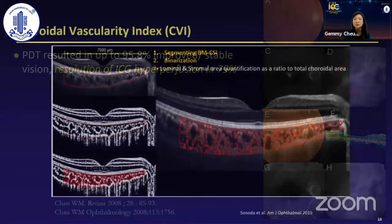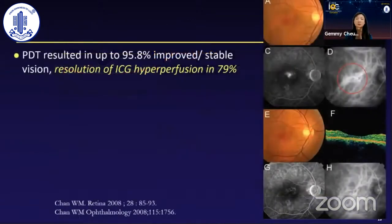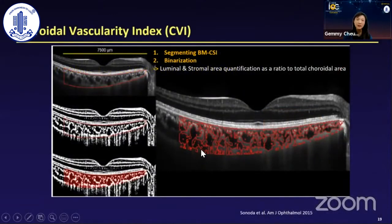So what is important is that when we talk about the choroid, we've looked at various parameters. I've talked about the anastomotic vessels, which are the vessels themselves. And then I've talked about hyperpermeability, which is the diffusion of the dye and the exudation into the choroidal stroma. And another new tool that may come in just at the right time is the choroidal vascularity index, which has been, again, knocking around for the past 5 to 6 years.